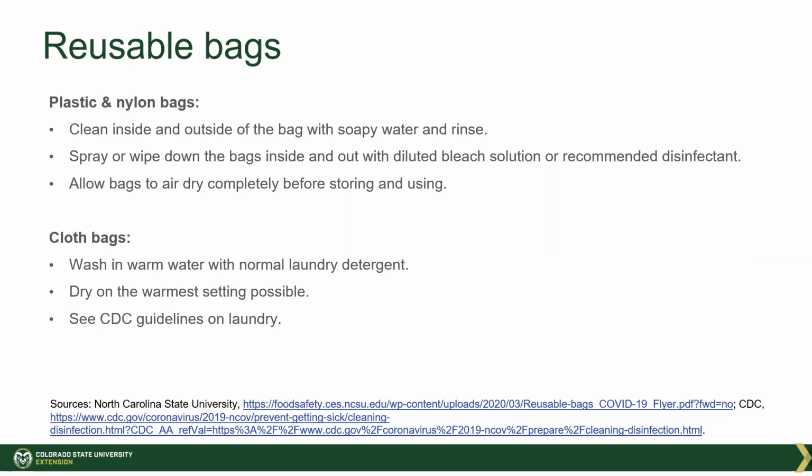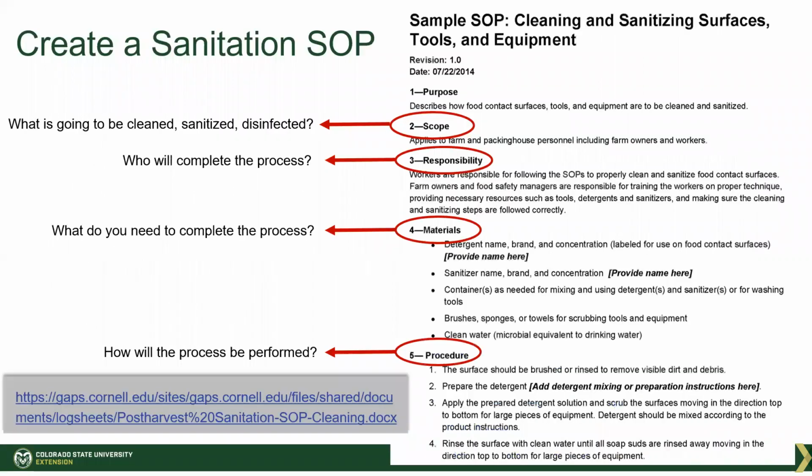And then again, there's a couple links available there with more information for the reusable bags and then cleaning and sanitizing. Next slide. So spend a little bit of time talking about creating ways to implement your cleaning, sanitizing, and disinfecting practices. So a really good way to do that is to create a written sanitation standard operating procedure.